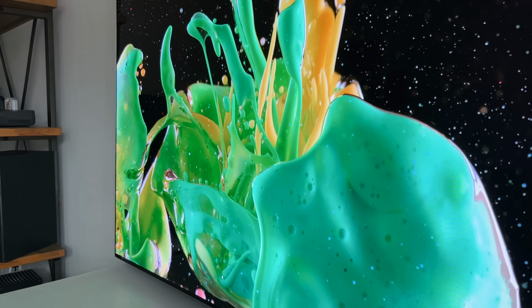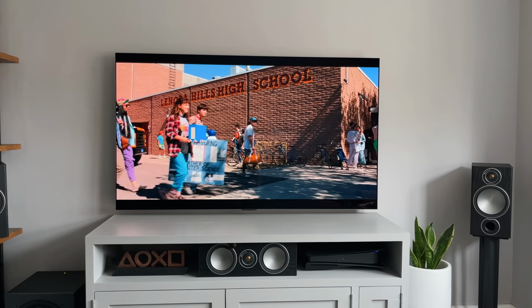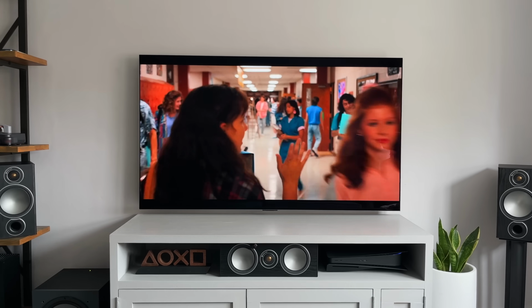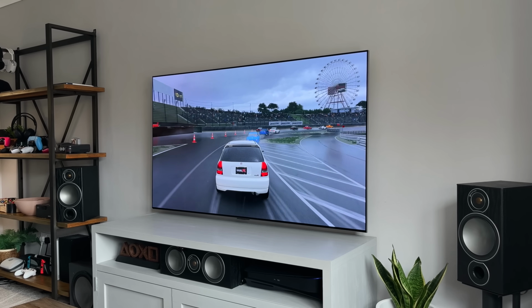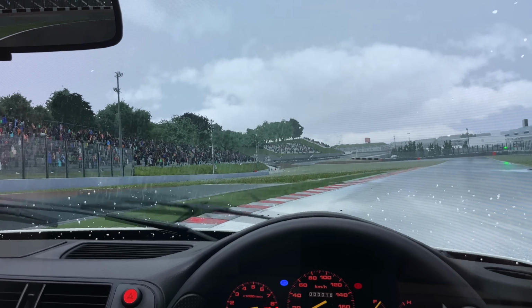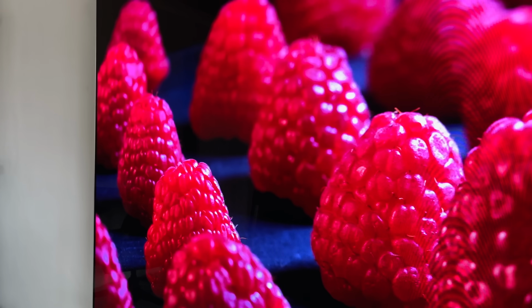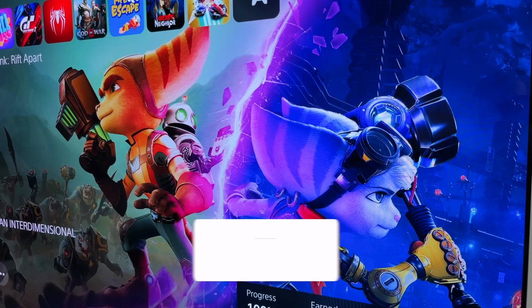Let's talk about the picture quality. Well, after watching about 10 movies and dozens of hours of gaming over the last couple of weeks, it's fair to say that the G2 is absolutely stunning. That 4K resolution paired with the self-lighting pixels gives us an incredible contrast and those perfect black levels. Then there's the color reproduction and the overall image quality. Everything that I've watched or played just looks great.